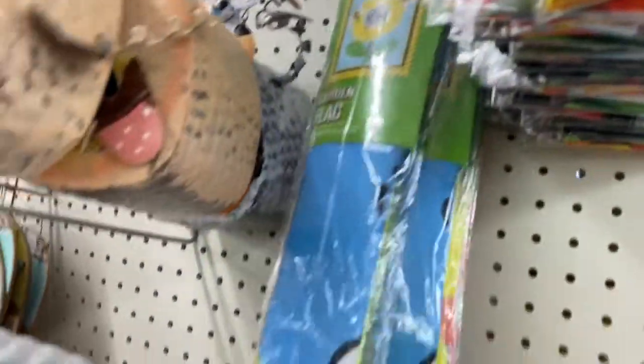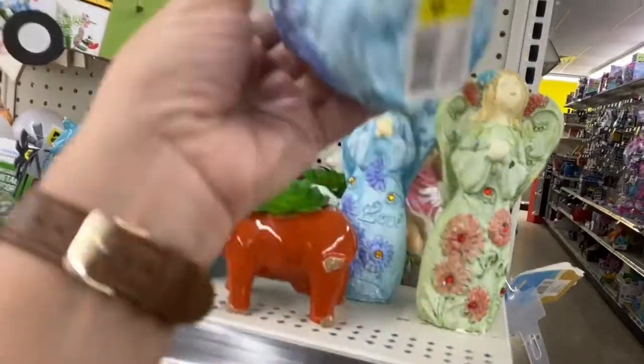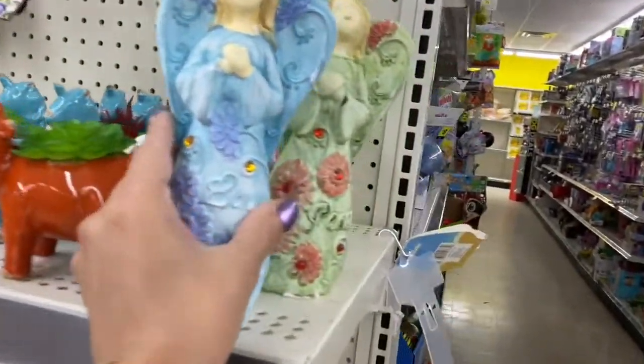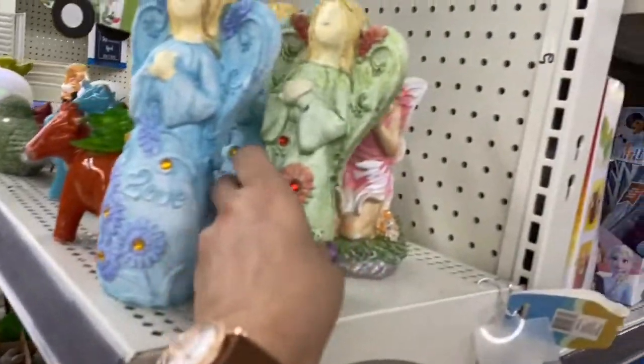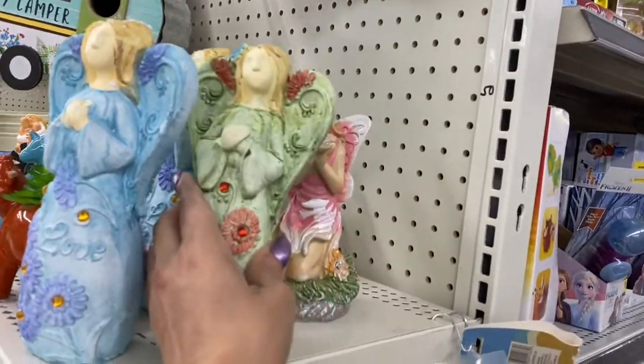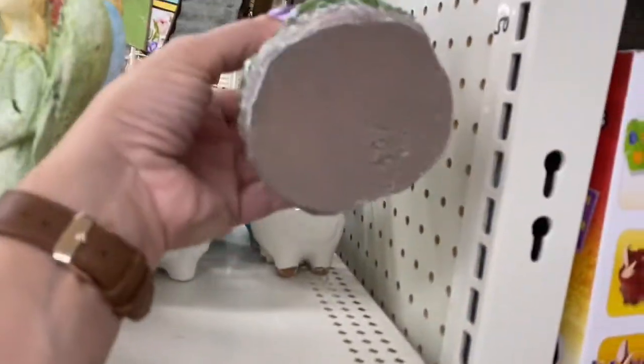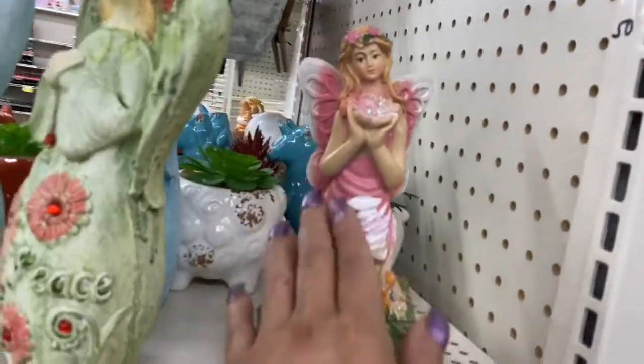That's really nice. Then if you come down here, guys, I didn't see these before. Okay, these are $4, these angels. So you have that one that says love, this one that says peace for $4. And then they have this little fairy garden angel right here, and she's pretty big. She doesn't have a price on her.